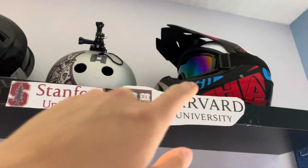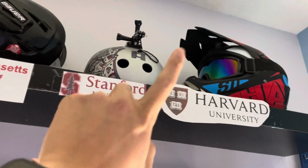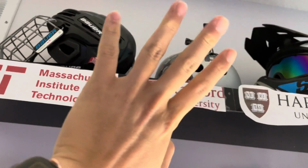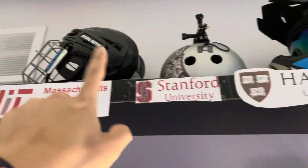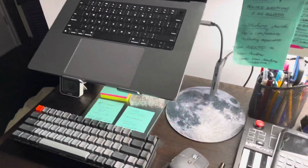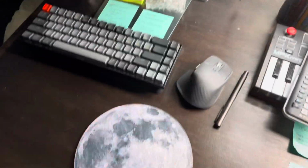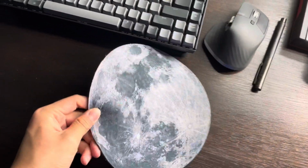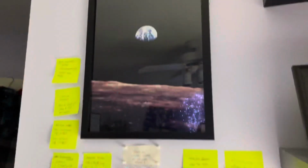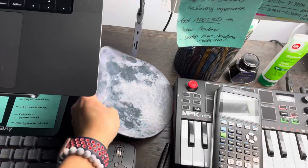And going to the top, we got a motorcycle helmet, which I use for electric scooting purposes. And we got the skateboard helmet and hockey helmet. Many people don't know I play hockey, but I do. Although I'm not professional, I still do play hockey. And we got this little, this one is my favorite, a moon mouse pad. Kind of matches with, you know, the picture hanging on my wall. It's pretty cool. Usually just put it here. It's a little dirty, I know.